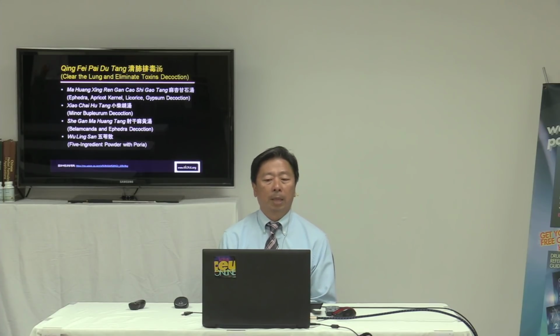Then you also have Se Gan Ma Huang Tang, Ephedra decoction. And this is a great formula for treating lung heat with a very thick, sticky phlegm. Okay, so kind of like what a lot of COVID patients have. And then finally, Wu Ling San, a 5-ingredient formula with poria. This is to help get rid of edema, the discharge, the fluid buildup.